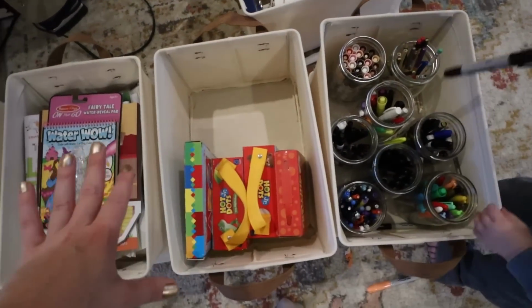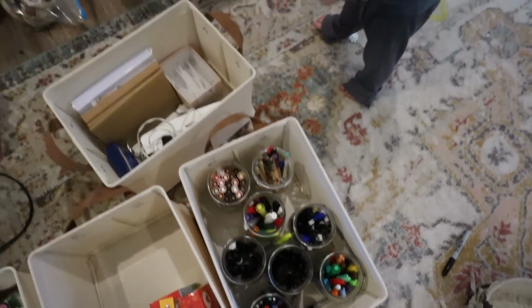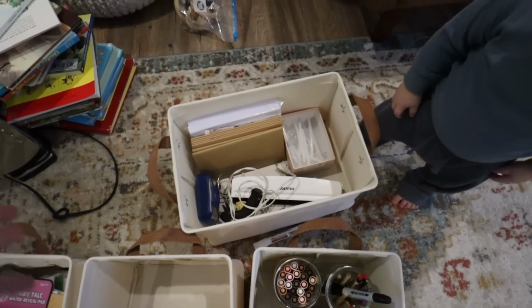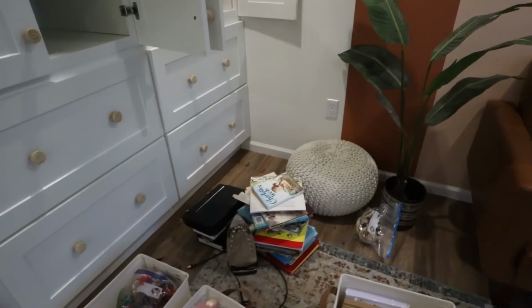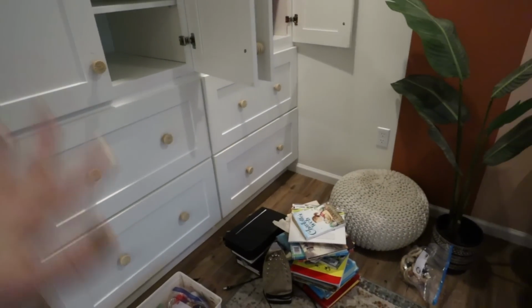Here is learning games. Here are all the writing utensils organized in mason jars. And then here is some adult arts and crafts. So we're going to try this system out. It's kind of how it has organically worked, so I think we'll be fine. I need to now organize the books and the song books. My husband is a song leader at church, the sewing things.